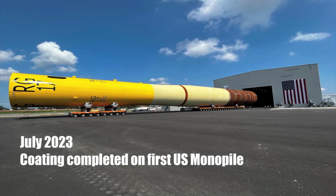If you have passed the monopile, this is what a painted monopile looks like, and we just finished our first painted monopile in July, and we have 2 behind it that are already completed. So we have 3 completed monopiles on our yard currently.